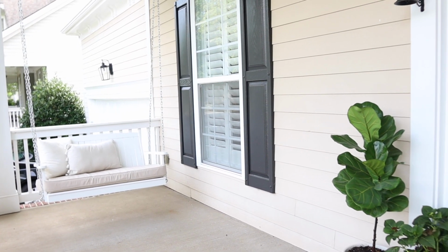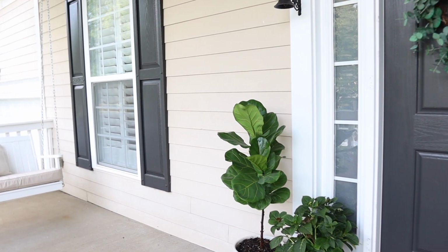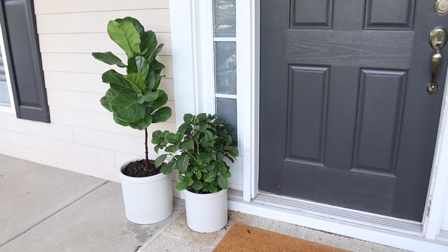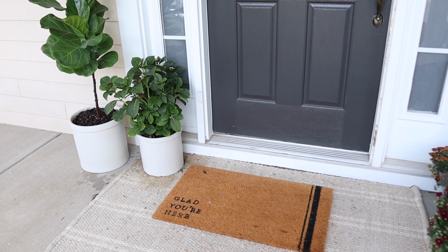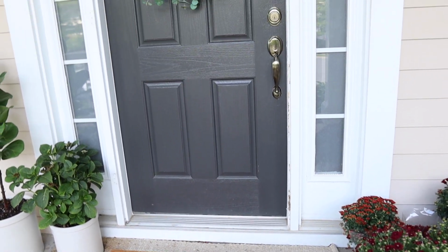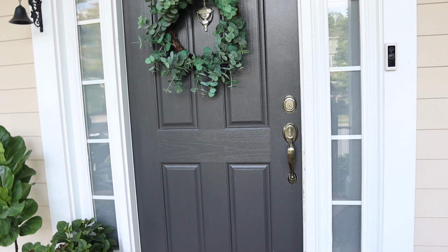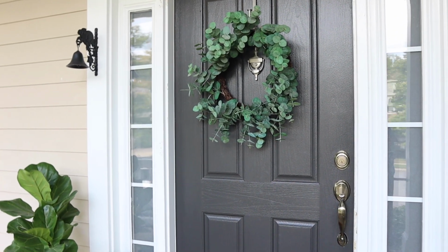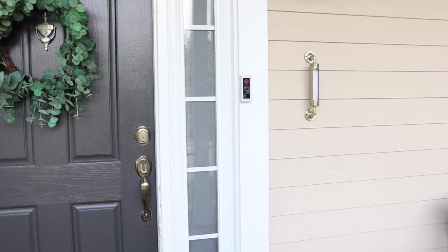Okay friends, so let's start off by taking a look at the before. So this is kind of what our porch has looked like for the last couple of weeks, minus the new decor that you'll see over here on the right, some plants and pumpkins. We will put those out shortly, but I did want to just kind of share where we're at with everything.